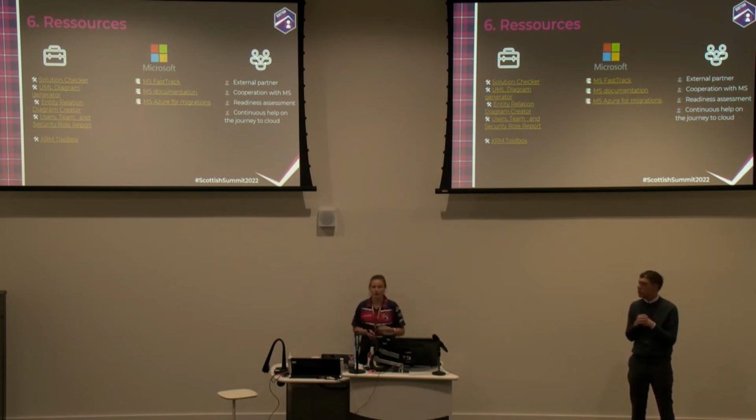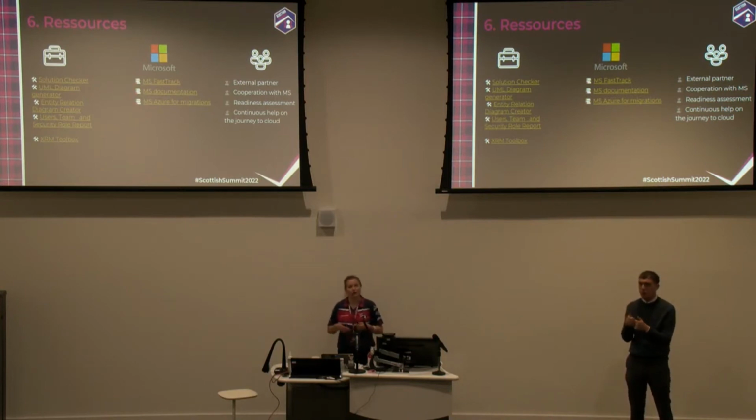They do have a cooperation with Microsoft, even though you're not involving the Fast Track team. So no matter what, you'll get a quality connection to Microsoft if you don't have it already. And you have the continuous help on the journey to the cloud, and you also have the support afterwards. If you are working with a partner, they know the solutions you have created, and they know how to support them in the future.